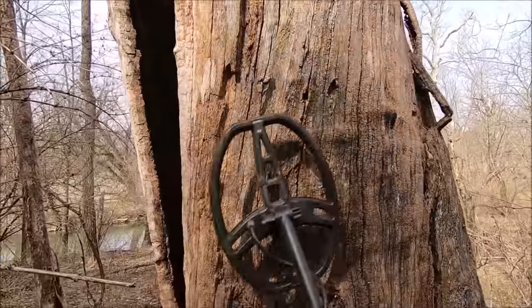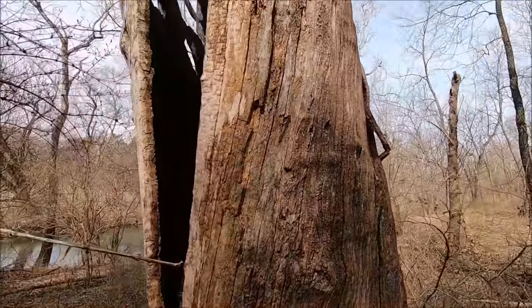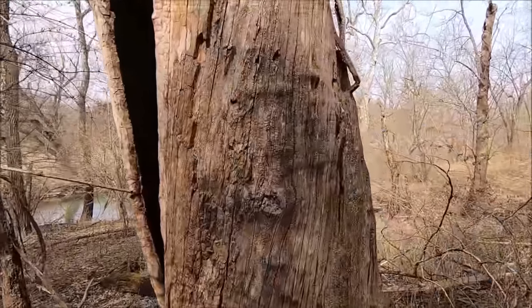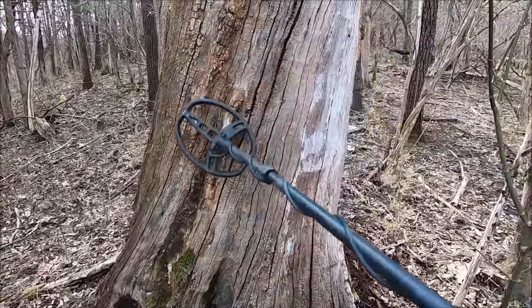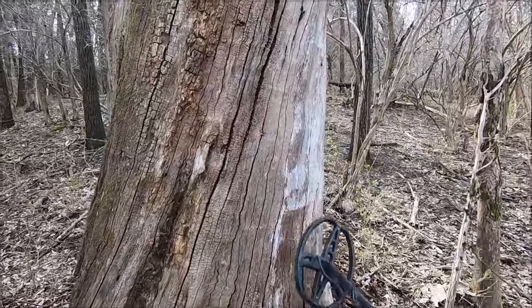Uh-oh, signal right there. See what it reads on the meter, though. Doesn't sound very big. Nah, it's only reading the 50s. It's probably like a modern slug. Mini ball would read probably in the low 70s. There's another one there. It's probably a bullet. Modern. There weren't any battles here that I know of. I thought you'd get a kick out of that. I did. All right, let's get back to digging.